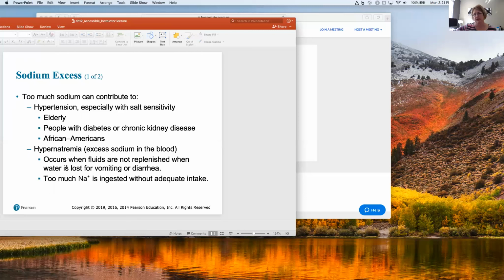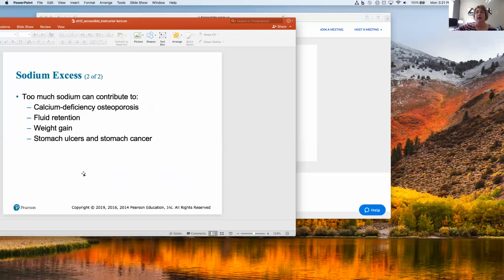Okay, so it happens. That's probably how it would happen to most of you, or through food poisoning or something like that. You can also get too much sodium that's ingested without adequate intake. No one would truly do this unless on a dare, like taking spoons of salt and ingesting them without any other adequate intake. Then of course you're going to have that. But someone who has a really, really high processed food diet could be another cause.